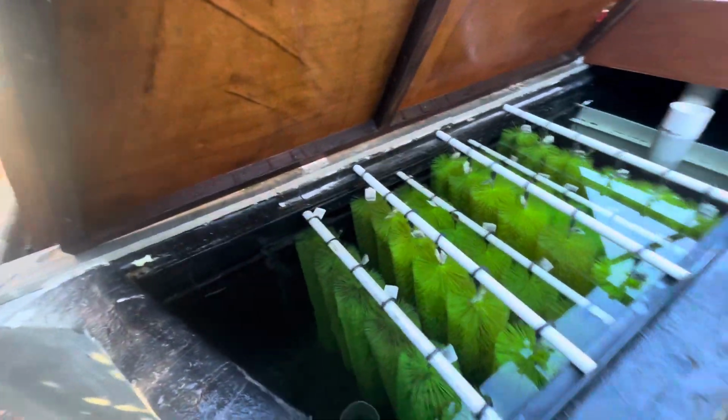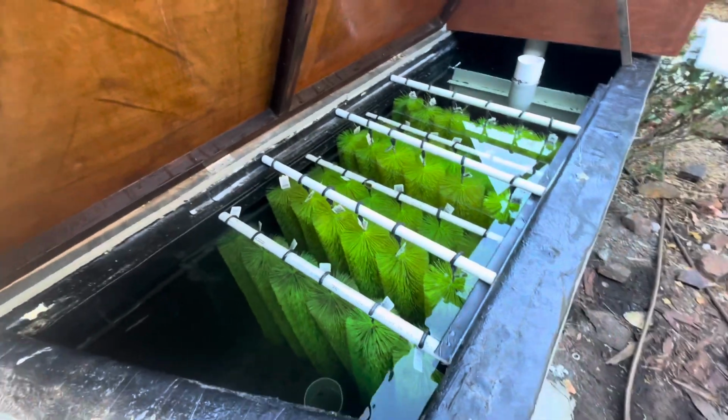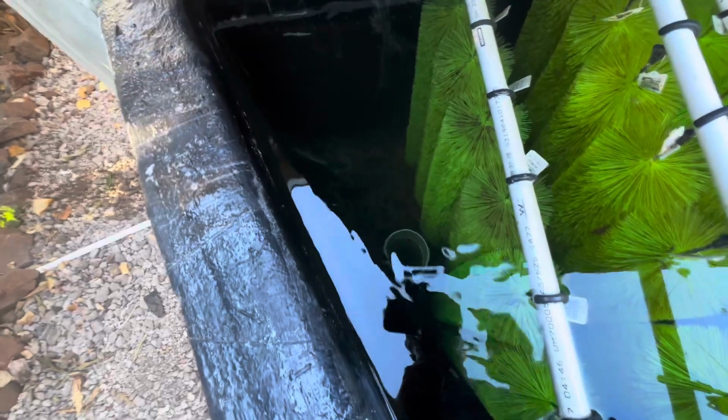So as you can see, the brushes are all still in there, performing good. It's pretty hard now to see down there. Let's see if I can zoom in so that you can see the coil waste is sedimenting almost immediately before it goes to the brushes. So that shows me and proves to me that the flow rate is almost spot on, and all my calculations are correct.